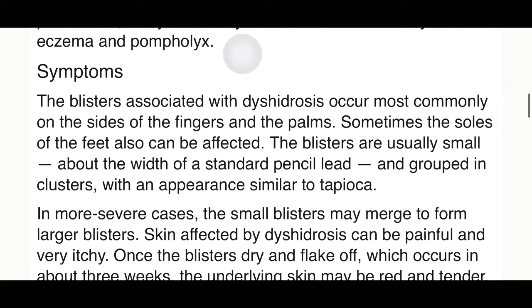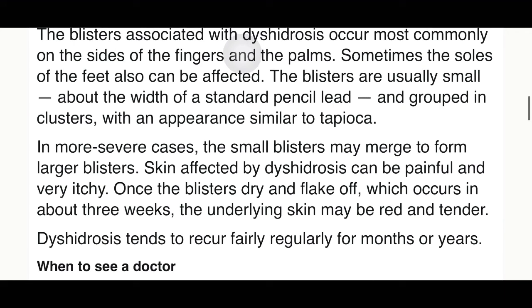Anyhow, symptoms. The blisters associated with dyshidrosis occur most commonly on the sides of the fingers and the palms. Sometimes the soles of the feet can also be affected. The blisters are usually small, about the width of a standard pencil lead, and grouped in clusters with an appearance similar to tapioca. In more severe cases, the small blisters may merge to form larger blisters.